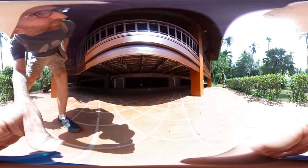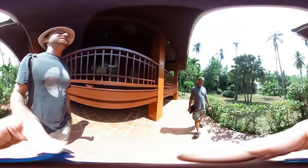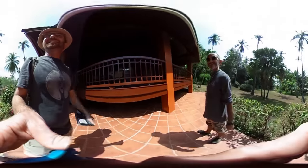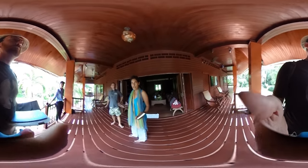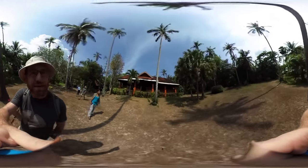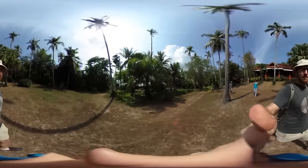Oh, wow. We have extra people and don't have enough tents. Just tables and the chairs. Yeah. So that's our main headquarters. And these are some of the extra cabins we're renting out.